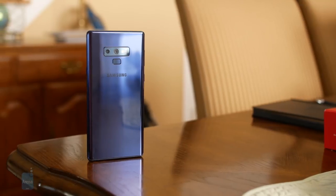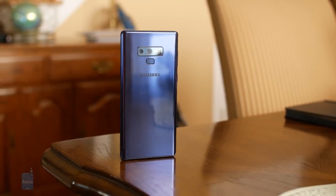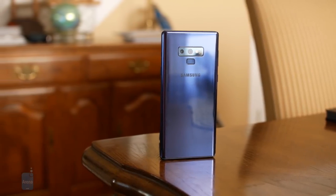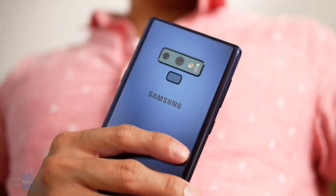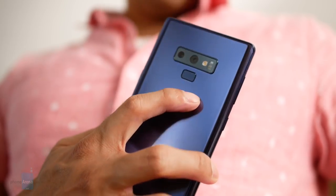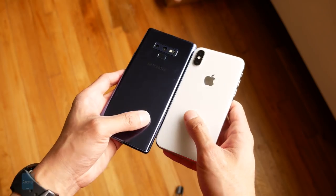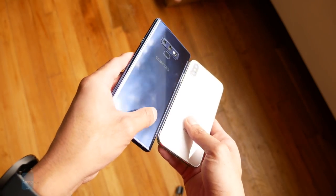For a phone of its caliber, it deserves attention for the fact that it includes a headphone jack, there's a slot for the S Pen, dual speakers, a heart rate sensor, iris scanner, and a fingerprint sensor. And all of that is housed in a premium design that has an IP68 water-resistant construction versus the IP67 rating of the iPhone X. So while the iPhone X feels like the more solidly constructed phone, the Note 9 certainly shows us that it can still look good while retaining several features in the process.